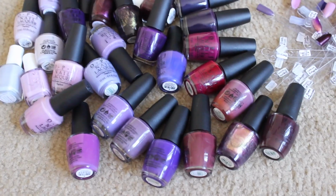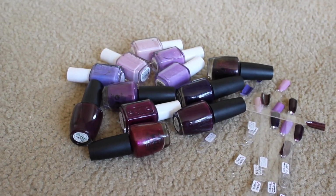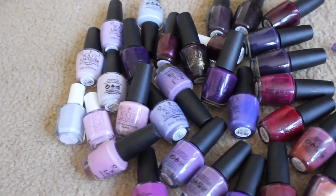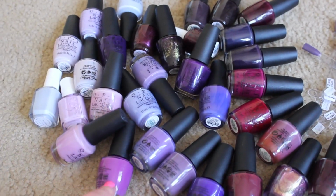Hey guys, so here is my huge keep pile, and there is my small getting rid of pile. But hey, I got rid of 12 instead of 10, and I'm feeling good about that. And I'm also having the best time cleaning out my nail polish stash, reorganizing the shelves. I will be doing an updated nail polish collection video at the end of this.